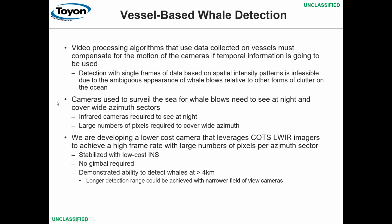The other challenge with vessel-based or even shore-based is that you want a wide azimuth sector to cover, so you're going to need multiple cameras. When we did the 90 degrees from shore, we had a rather large structure to support and hold them. So one of the things we had to do here was shrink that down into a much smaller package and still get the 90 degrees of coverage. We've been working on a camera that we built and began testing last summer, and we're going to do some additional tests this summer. I'll show you a picture of that on the next slide.